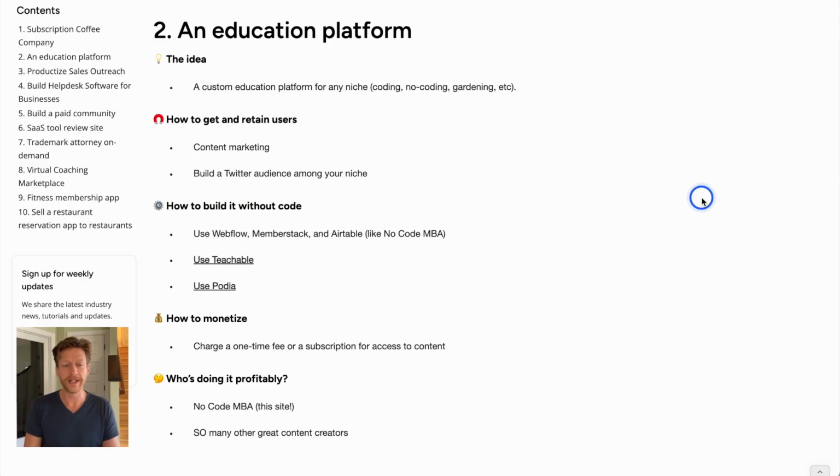Now, this last one is a twist on the education platform. An education platform is a platform where you're teaching people and you're charging for premium services. A lot of the time as well, people who have an educational platform do consultancy or they teach people. You could be a therapist, for example. You could be an online language teacher. You could teach people how to do web design. You can teach people anything really.